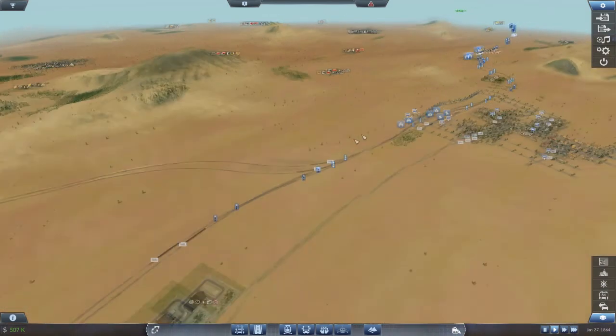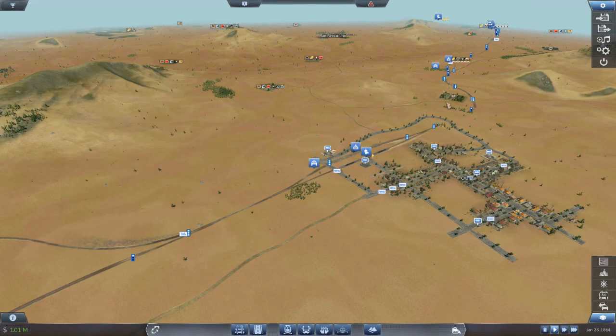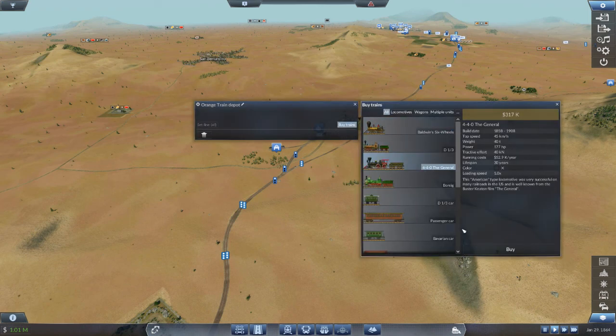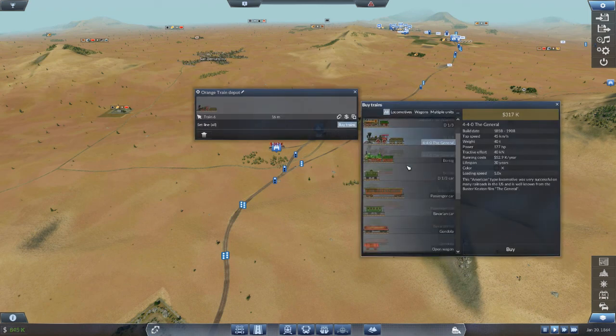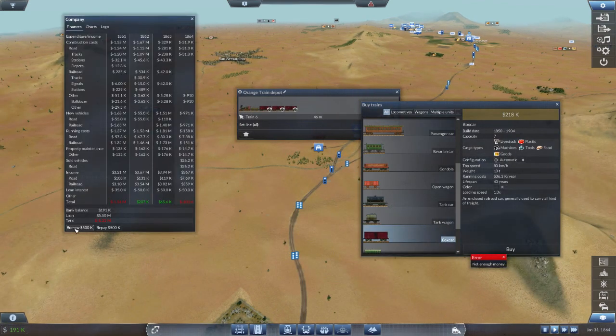70. Those numbers just don't work for me. So let's borrow another 500 grand. Just add that to the loan there. We'll grab the general, please. And how many boxcars do we have? 5? Okay, borrow a bit more.